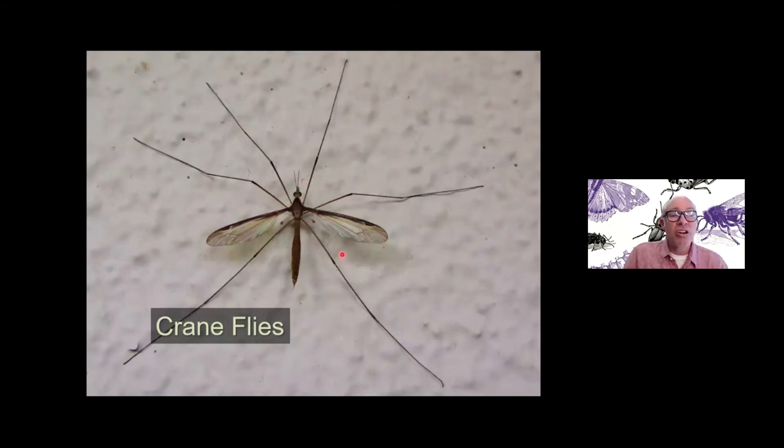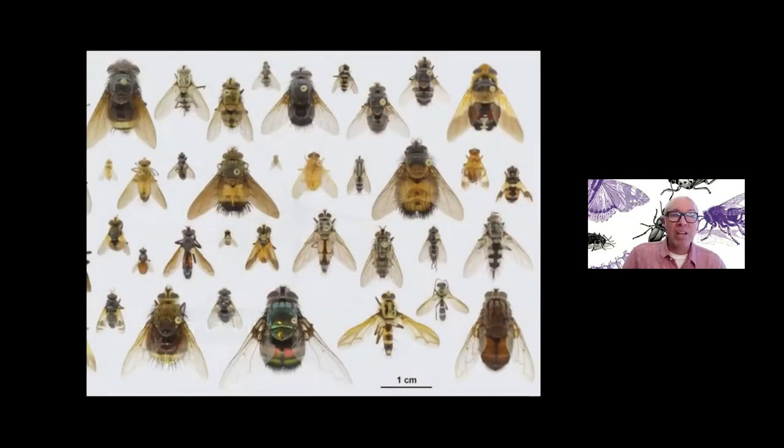The crane flies are another one of those adult insects that don't really feed. They don't really eat anything. I know they have a reputation for eating mosquitoes because they look like giant mosquitoes, or maybe the rumor just got loose somewhere, but they generally don't eat anything. They just reproduce as adults and they do their feeding as immatures.